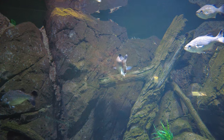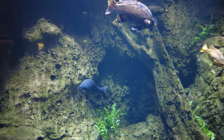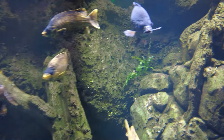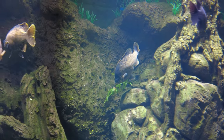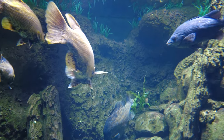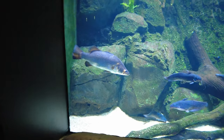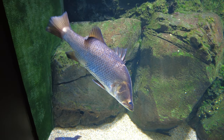Fish here, a jungle perch. There's a Tully River grunter. These ones here have got a weird colour to them, like a golden colour. The other ones are just black. Big sooty grunters. Good old barramundi. They only got one in there by the look of it.